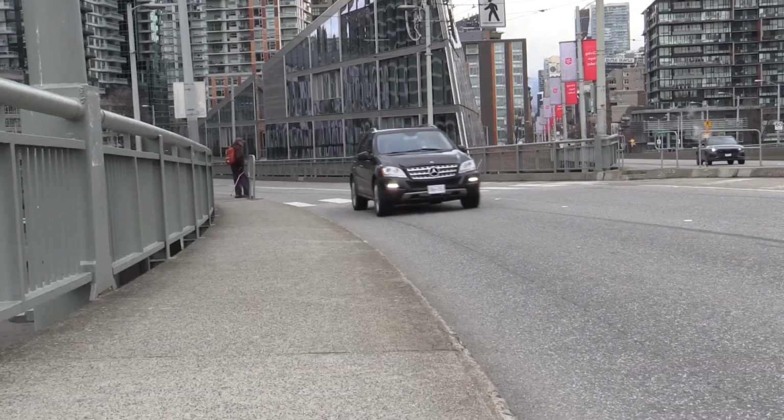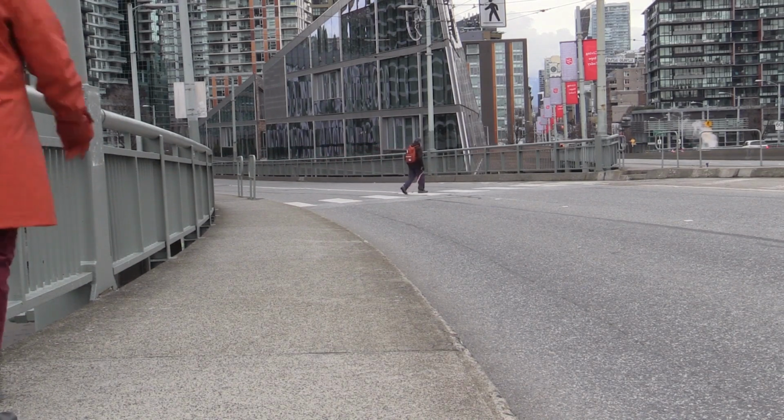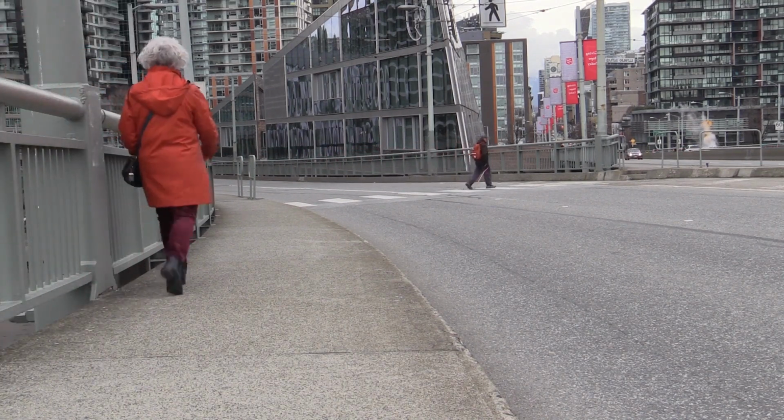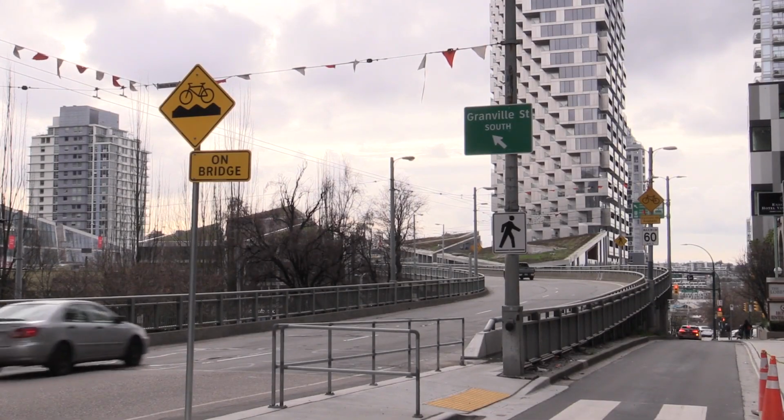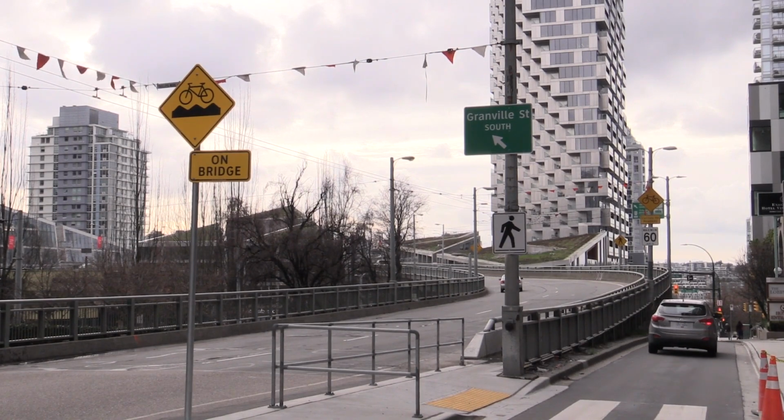The biggest component of work is the replacement of the loops at the north end with an at-grade street network. So a lot of the early work will be focused on that, because it means removing both the loops, and then it means removing a portion of the Granville Bridge north of Pacific, and replacing that with grade. So replacing the structure with an at-grade road.